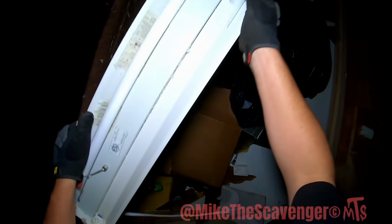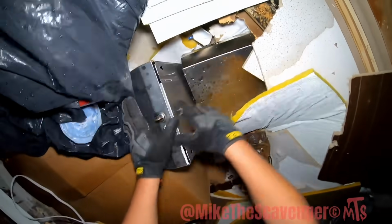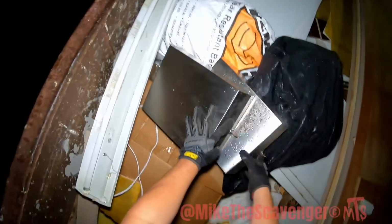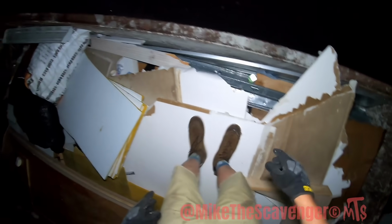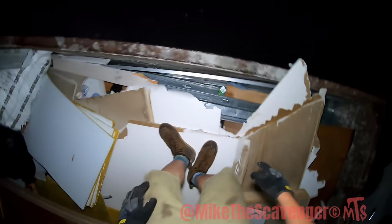I'll set this light right here. Yeah, this is good stuff right here. These paper towel holders, those are stainless. And looks like about it. There's a big old buried wall stud.